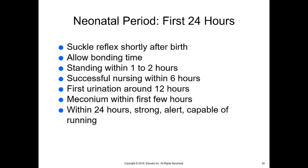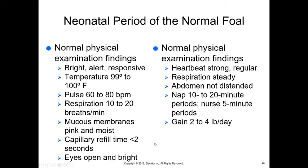Within 24 hours, they should be strong, alert, and capable of running. And they can be really strong, and they can hurt you really quickly. So you've got to be careful with them. Normal physical exam. They should be bright, alert, and responsive. Temperature should be between 99 and 100, and they will be able to regulate their body temperature pretty quickly. Their pulse is going to be between 60 to 80 beats per minute, so like a really large dog. Respirations, 10 to 20 breaths per minute.